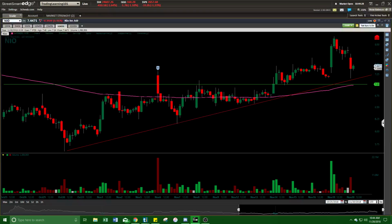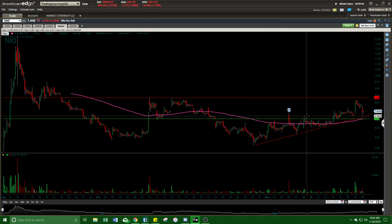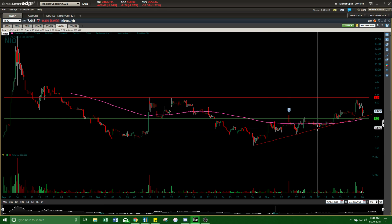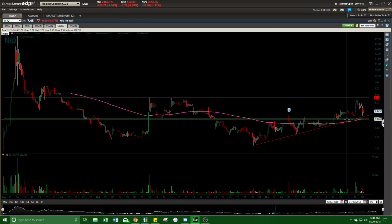And when I go to the 30-minute here, this is the pattern right here. Another pattern. This is an ascending wedge. You see it making the higher lows coming up to this with this red line, and it keeps touching this resistance at this green line.